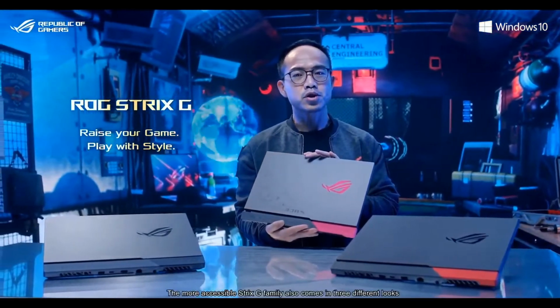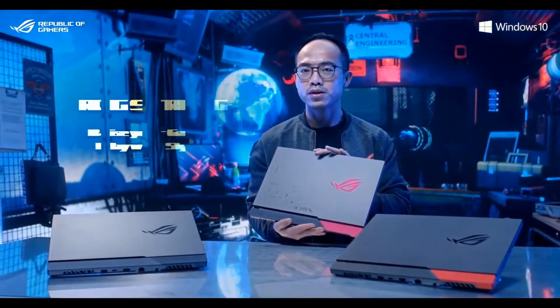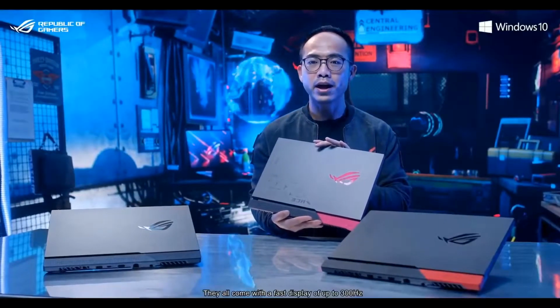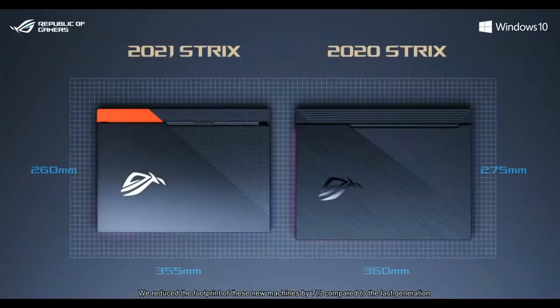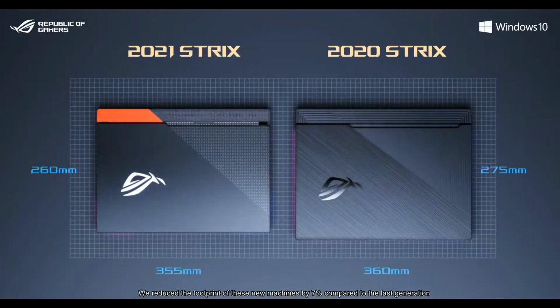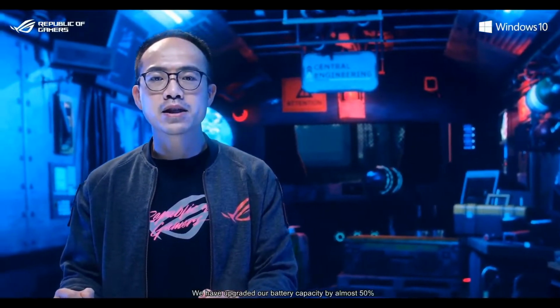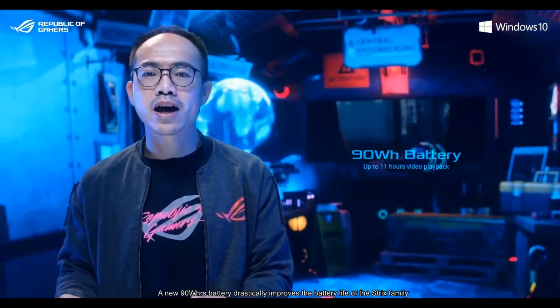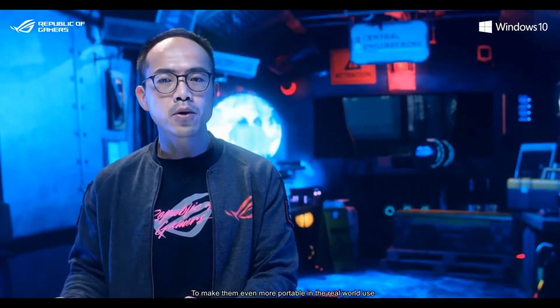The more accessible Strix G family also comes in 3 different looks: Electropunk, Original Black, and Eclipse Gray. They all come with a fast display up to 300 Hz. We reduced the footprint of these new machines by 7% compared to the last generation. We have upgraded our battery capacity by almost 50%. The new 90-watt-hour battery drastically improves the battery life of the Strix family. To make it even more portable in real-world use, we have added a Type-C adapter that supports up to 100 watts. This feature is so useful, we ended up rolling it out to all our laptops in 2021.